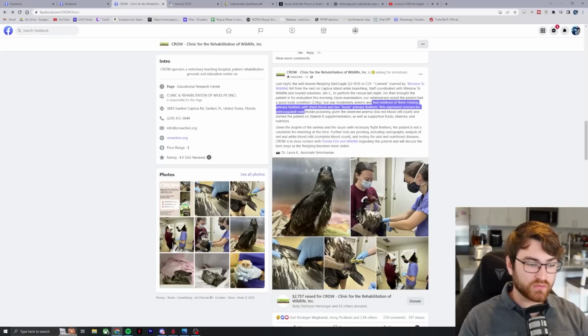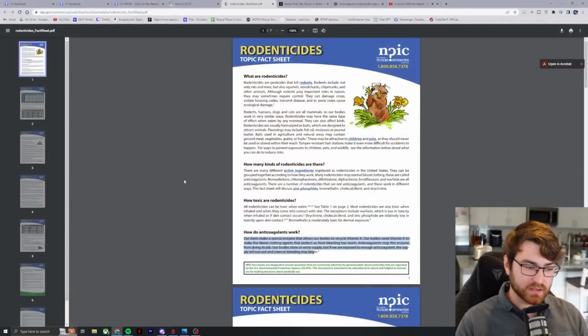Vets expressed concern for anticoagulant rodenticide poisoning given the observed anemia, which is a low red blood cell count, and started the patient on vitamin K supplementation as well as supportive fluids, vitamins, and nutrition. So how do rodenticides work and how do they get into the environment? Well, here's a great resource from the National Park Service. I'm going to read quickly to you, in summary, how anticoagulant rodenticides work.